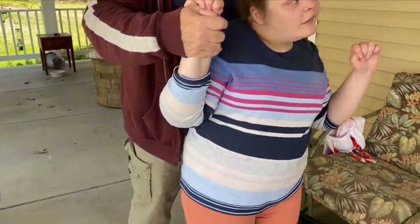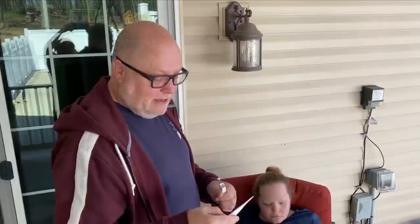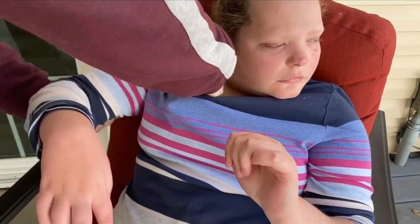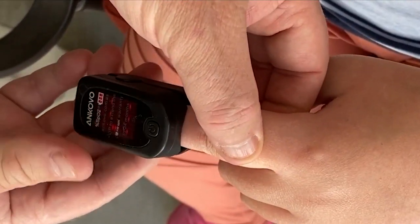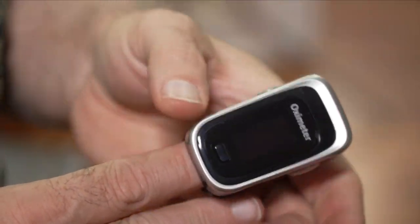For Brad Weaver and his 18-year-old daughter Emma, COVID-19 means they have to be extra vigilant. Since Emma can't tell her dad if she's not feeling well, Brad takes her temperature under her arm, and he uses this to monitor Emma's blood oxygen levels. The pulse oximeter can detect even small changes in the way lungs move oxygen to the rest of the body.